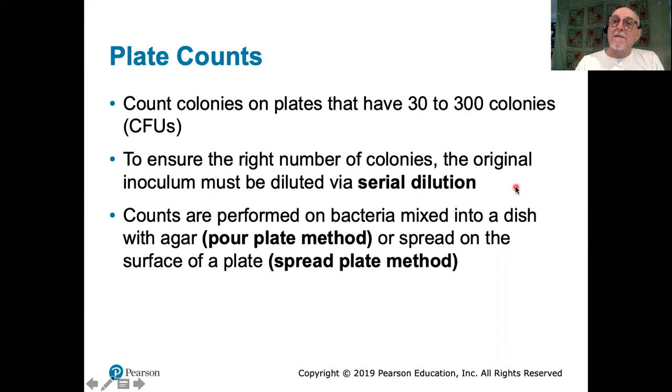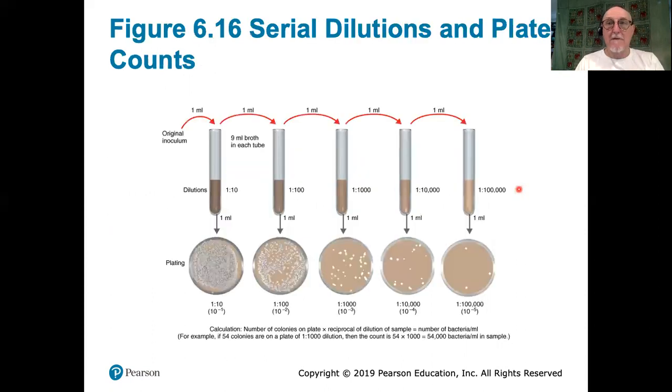There are two ways to do the plate. The first is, I have already referred to this briefly, the pour plate method. The second way of doing it is to spread on an already poured plate. We'll see how this is done.